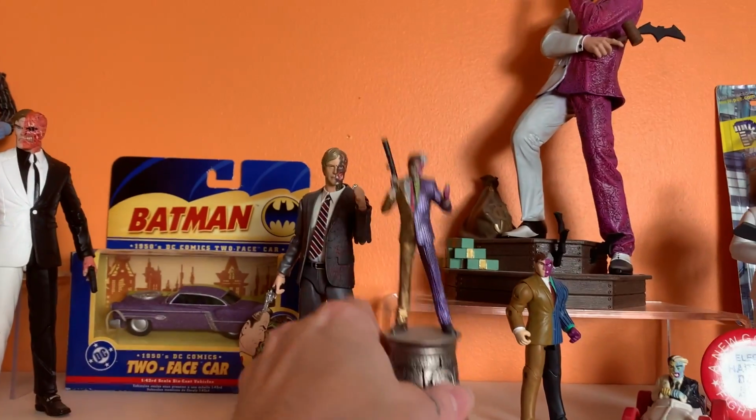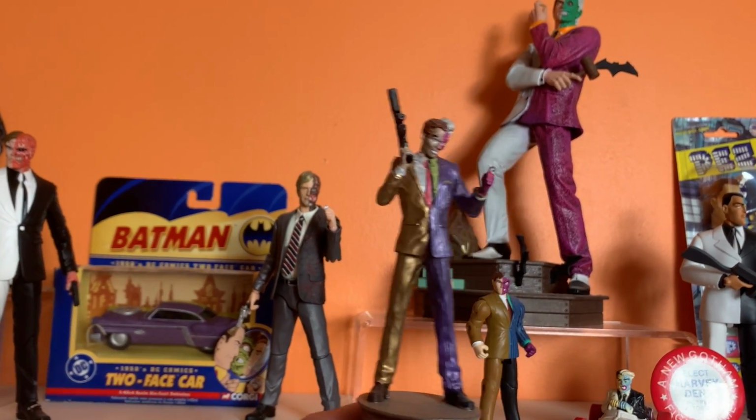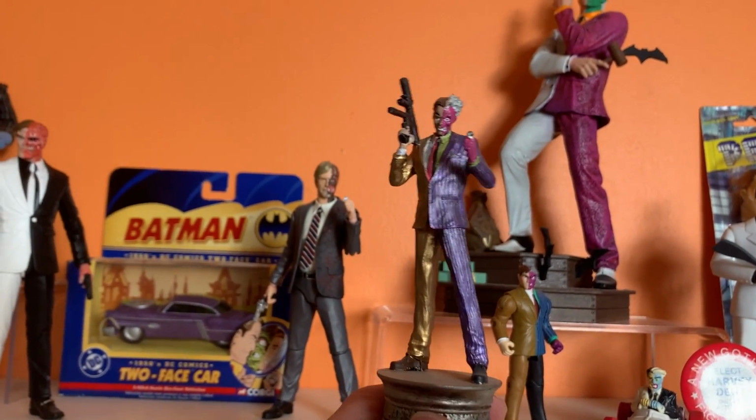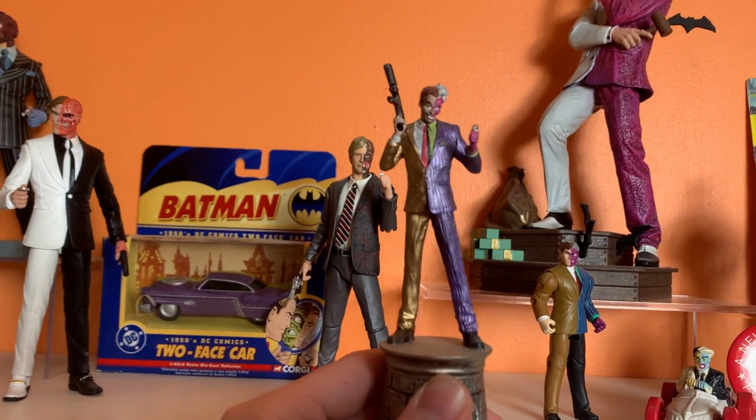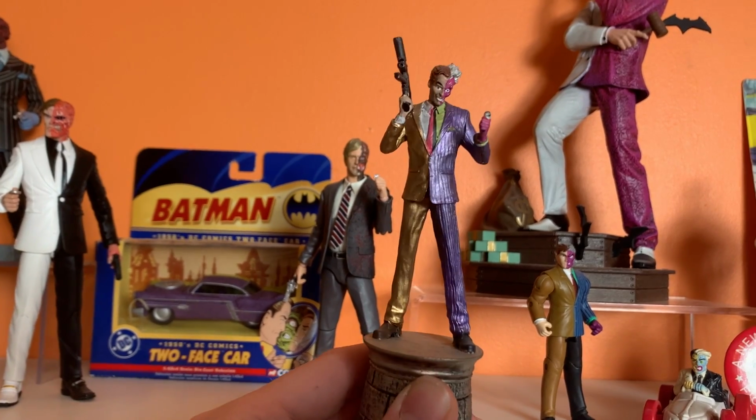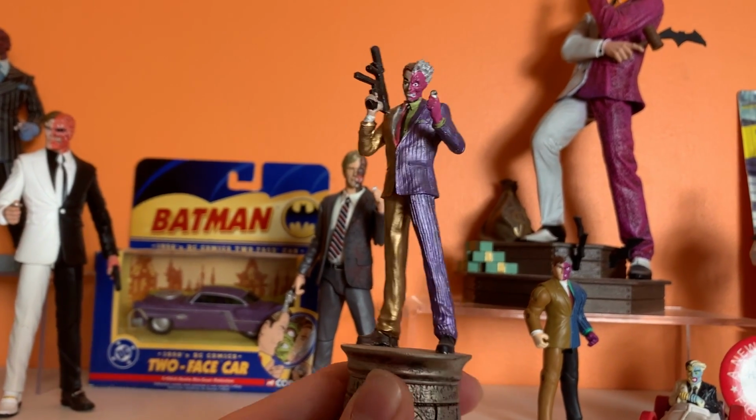This guy's one of my favorites. It's just from the DC chess collection, but I just think that gold and purple is really sharp. I would love to see some more representations of Two-Face with this gold and purple look. I think it's great.